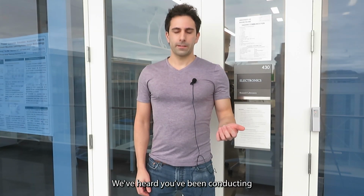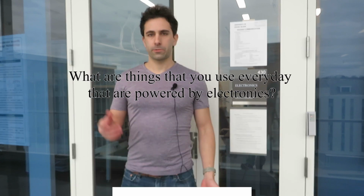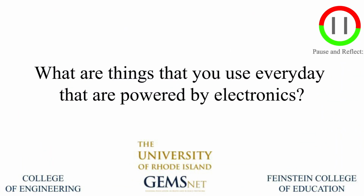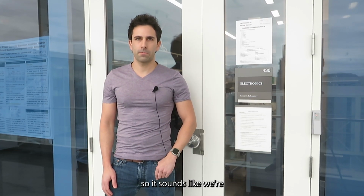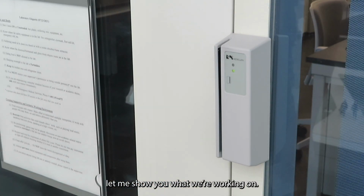We've heard you've been conducting some investigations around electric energy transfer in your science class. So what are some things you use every day that are powered by electronics? As electrical engineers, we design systems and equipment that use electric power. So it sounds like we're working on similar things. Come on into the lab and let me show you what we're working on.